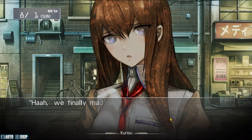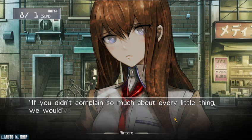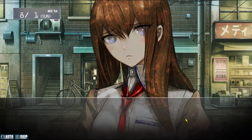Yes, indeed, although we actually do have somewhat of another hurdle to deal with in that, you see that narrow stairway from the ground floor up to the Future Lab? We still have that to deal with. But for now, we are able to catch our breath, and Rintaro is complaining to Kurisu.